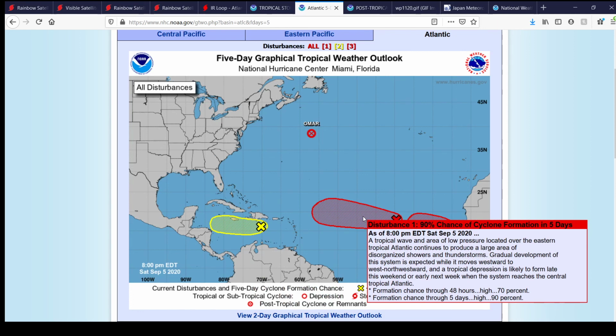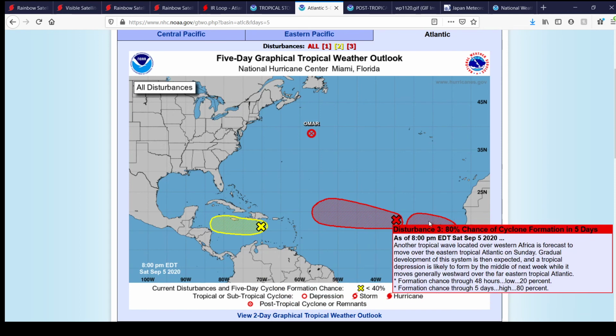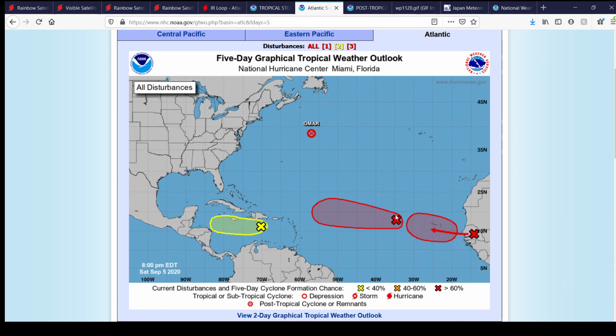And through the next 5 days, a high 90% chance of formation. Disturbance number 3 has a low 20% chance of formation throughout the next 48 hours. The formation chance for the next 5 days is a high 80% chance. And those are the three areas of interest other than Omar in the Atlantic Basin right now. So there's something to watch here.